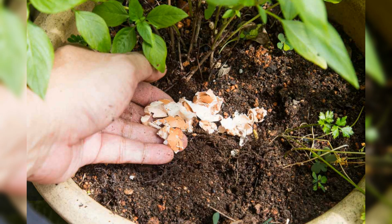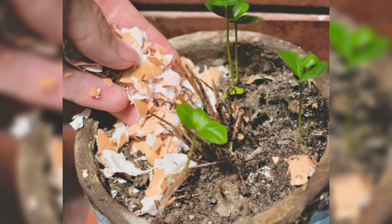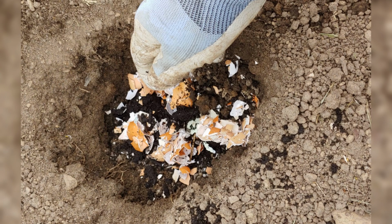Work them into the top layer of the soil around the base of plants or add directly to compost for a slow-release nutrient boost. Additionally, the sharp edges of crushed eggshells can deter soft-bodied pests like slugs and snails. Over time, eggshells improve soil structure and drainage while increasing its pH for better plant growth.